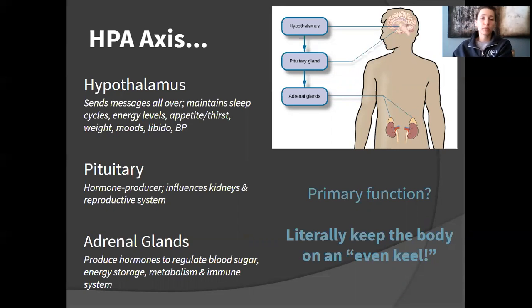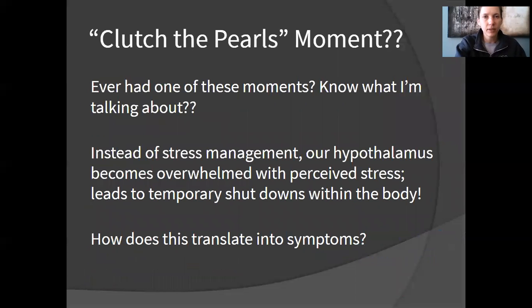So Dr. Marisa Snyder really goes way more in depth than I am about this. So if you've ever tried to address your hormones and it hasn't worked, it might be because this connection has still been disconnected. And what she also refers to in here is the clutch the pearls moment. You know when, and I know that you're going to know what I'm talking about.